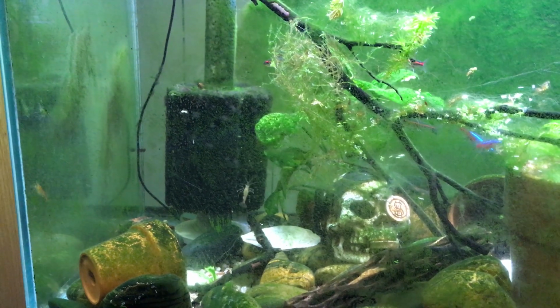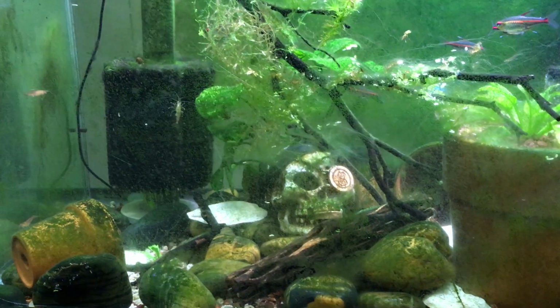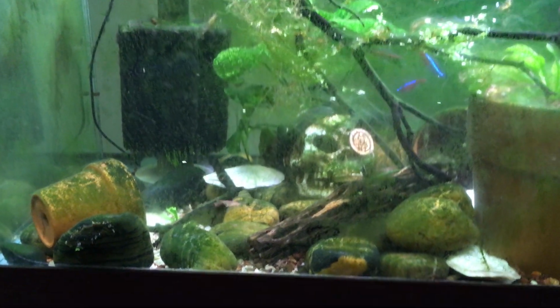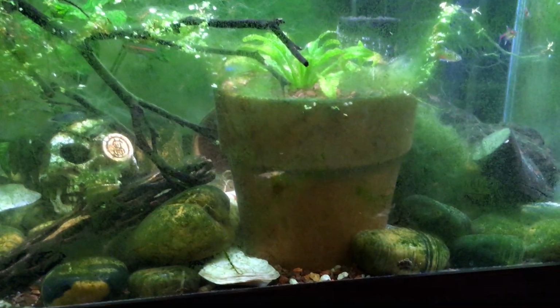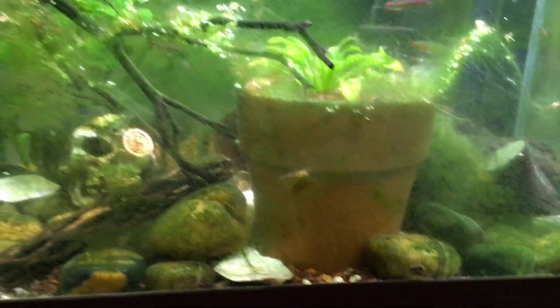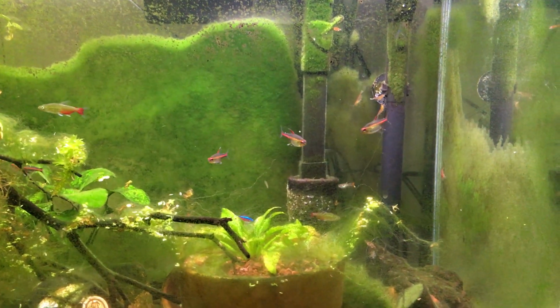So that's what I really wanted to show you. I've been meaning to show you this because I've been hearing that all these fish in here are supposed to be eating shrimp. And mine don't. And I'm not sure why.